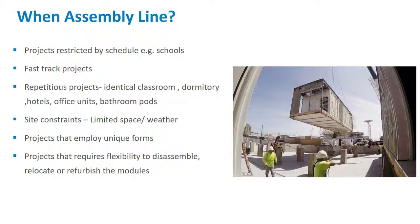Projects that require flexibility to disassemble and relocate. So we talked about unique events, where you are building stadiums and then want to disassemble immediately, like building a stadium for just 2 months. A 40,000 seater stadium just for 2 months.